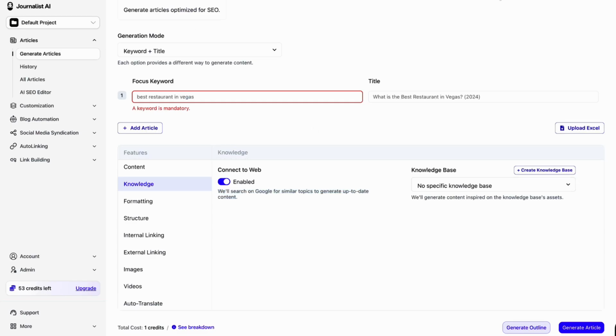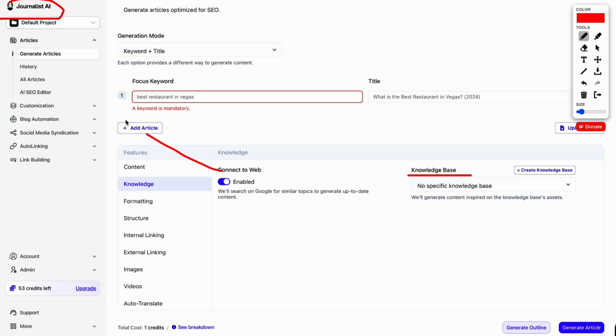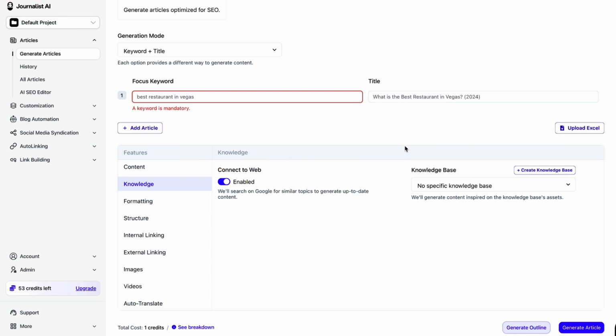You can even create a knowledge base. This is super powerful. Essentially what it does is you can feed it info about your brand, so it's able to produce brand-tailored content with your own brand's mannerisms, brand tone of voice. You can feed it PDFs, YouTube videos, text documents, URLs. So you can feed as much data about your brand, about your business as possible so that the content produced, this stuff right here, is actually brand tailored.